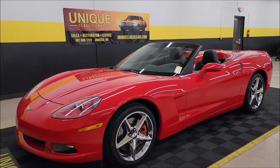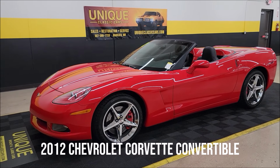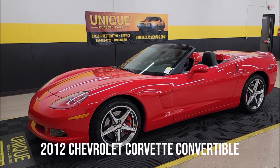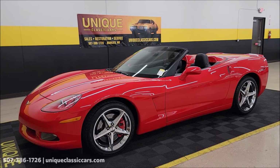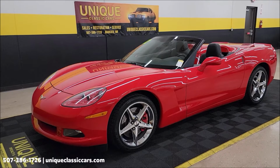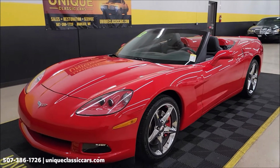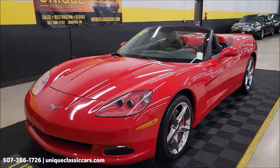C6 here at Unique Specialty and Classics. I'm not gonna lie, I wouldn't mind having this one in my garage. 2012 Chevrolet Corvette convertible, clean Carfax, no accidents indicated, confirmed miles, a little over 11,000 on this one is all. LS3 power, 6-speed, automatic with overdrive, paddle shift. Of course, power steering, power brakes, AC blows cold. Torch red, black interior, and take a look at this spaceship.